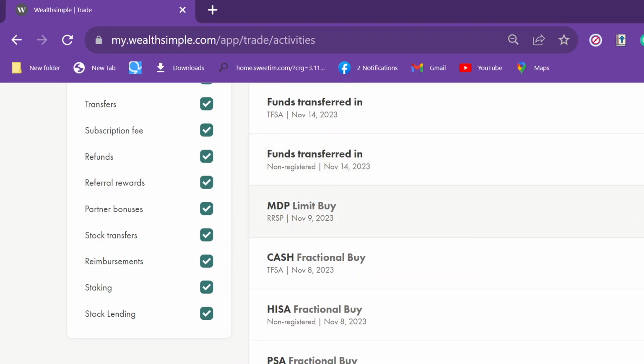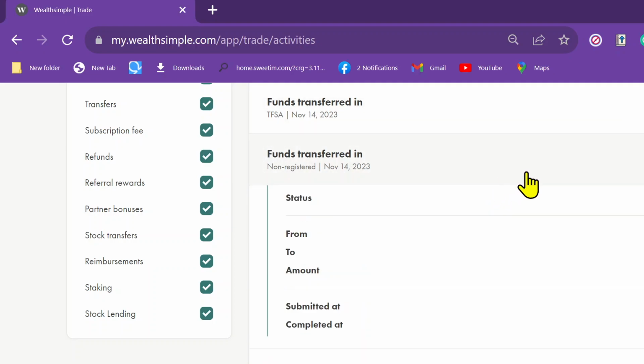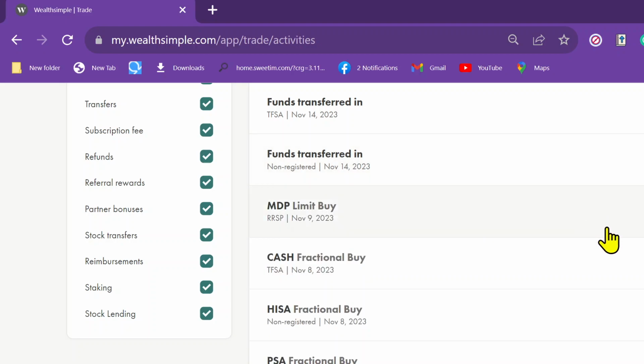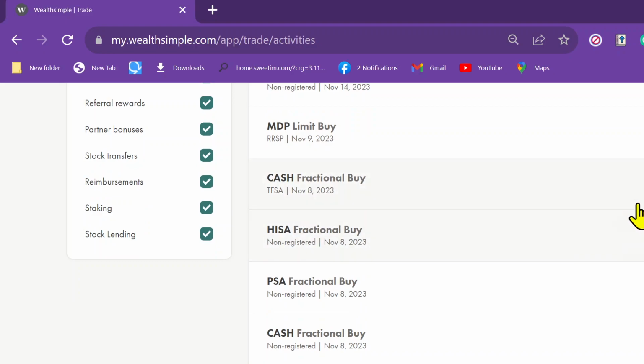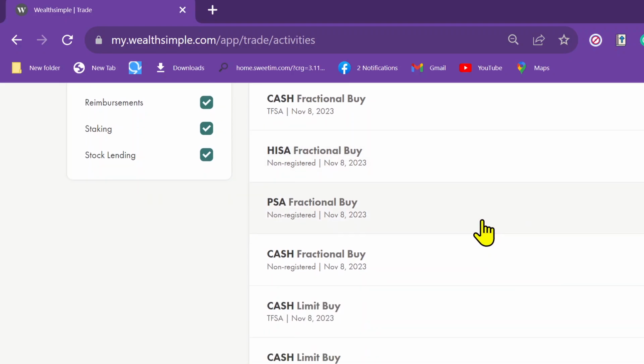Fund transfer in, my non-registered account. This is the $600. $500 goes towards my emergency savings, and $100 goes towards my vacation savings. So that is how that one is split up. Madexus Pharmaceutical, I guess I bought more from Madexus Pharmaceutical in November. Cash fractional buy, I guess I bought for 44.44, which is quite a random buy actually. It's quite a random number. It's a 44.44 cash fractional buy and HISA fractional buy.